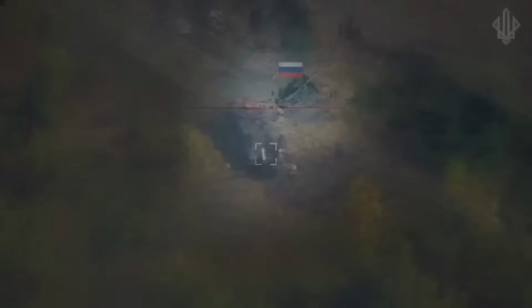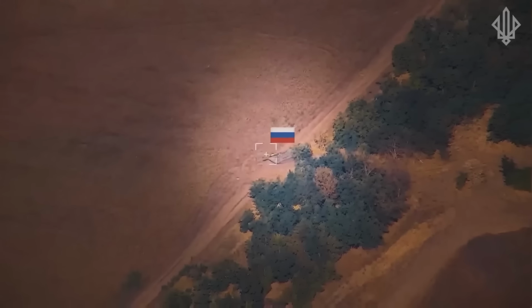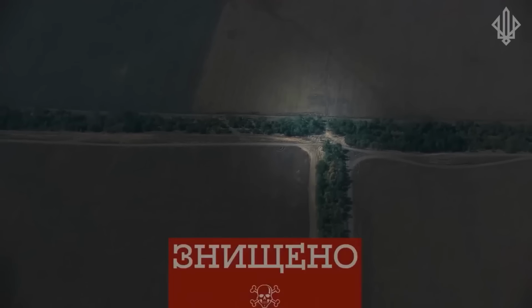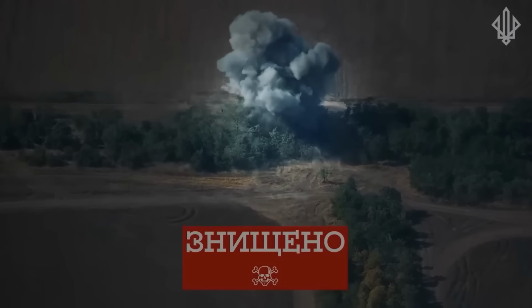And here is the Russian artillery installation, Peony. The Ukrainian armed forces take a long time to track it right to its positions. As soon as the Russians stop, HIMARS makes his move. The powerful explosion leaves only black smoke from the target.